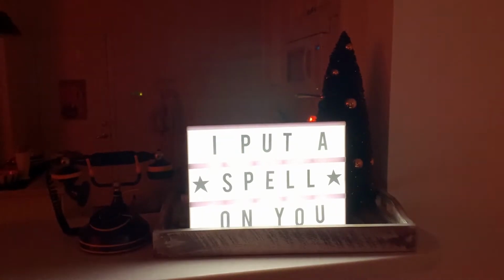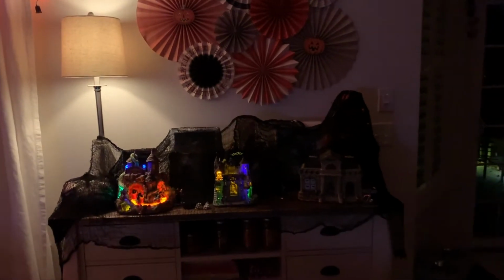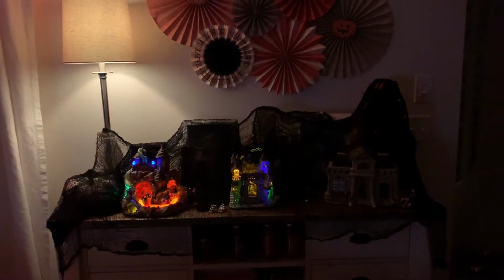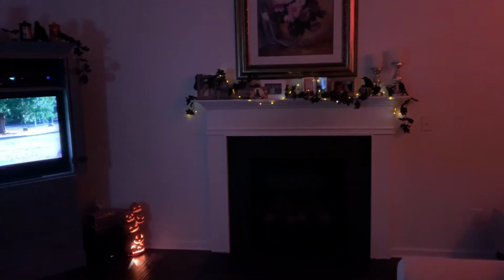And then back in the family room slash kitchen area, we have my favorite sign all lit up. And then we have these houses. The one on the end used to light up, but it did break. So now I just leave it as is because I can't part with it. It was one of my first ones and I love it. So I just keep it not lit up. And then these lights over here. And that's about it. We have a couple little lights going over here and the little pumpkin down there, but that is it for the nighttime portion, and I hope you guys enjoyed.